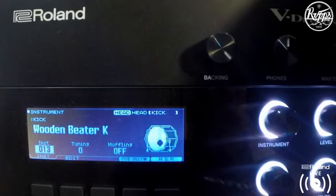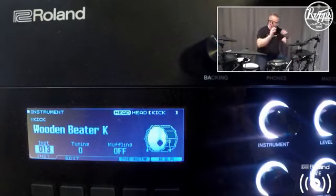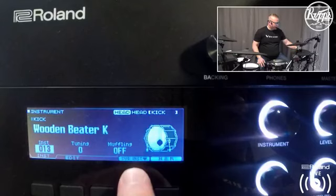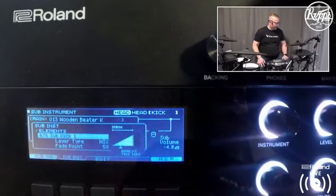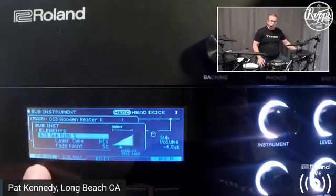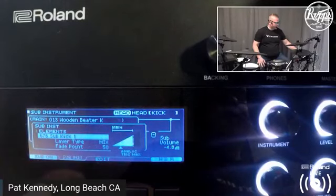If we want to layer, I'm going to put myself up in here so you can see me while I'm talking. You see there's a little icon right here on the module called sub instrument, and there are tab buttons right under here. I press that and it tells me if the sub instrument is on or off. Right now it is on. So I have a sub kick 1. Let's hear what it sounds like.